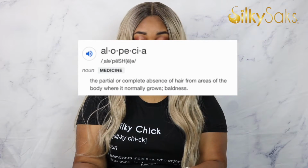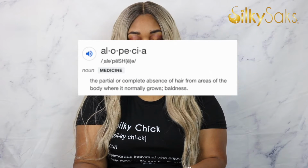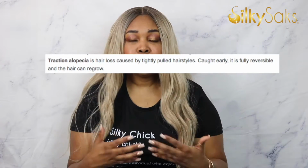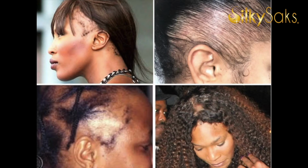Now, there are different types of alopecia, but today, again, we're going to be talking to you about traction alopecia. For those of you who are not familiar with alopecia, alopecia is the partial or complete absence of hair from areas of the body where it normally grows, baldness. So alopecia, like I said, comes in many forms. Traction alopecia can be caused from the constant pulling and tugging of hair. It usually happens over time. It's usually around the edges of your hair and can also be in the crown.